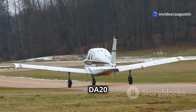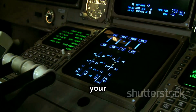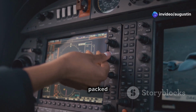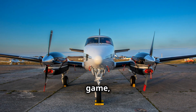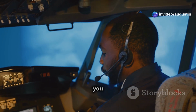The DA-20 is like the gateway drug to the Diamond experience. It's small, it's nimble, and it's perfect for getting your feet wet with glass cockpits and all the bells and whistles. Don't let the size fool you though. This little plane is packed with more technology than a smartphone, and once you're ready to step up your game, the DA-40 is waiting in the wings. It's got more power, more space, and even more gadgets to keep you entertained.